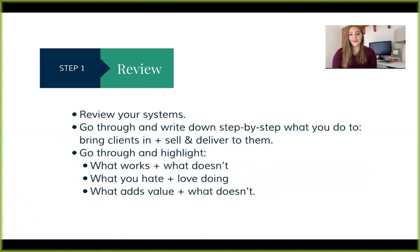Go through and write down step by step what you do to bring your clients in through marketing and branding and general outreach, and then what do you do to sell and deliver to them. Go through and highlight what works and what doesn't, what you hate doing and what you love doing, and what adds value and what doesn't.